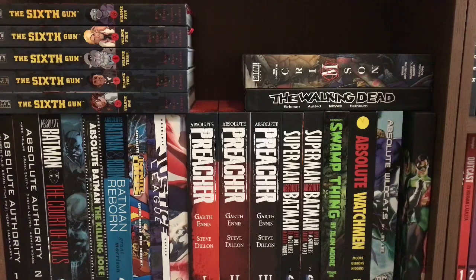And we have one of my favorite comics of all time, again, Absolute Watchmen. I try to read that story once a year. It's just so good and so classic stuff. Definitely changed the course of comics forever when it came out in the 80s. And I got Absolute Wildcats by Jim Lee. Mainly get that for the artwork, the massive oversized Jim Lee artwork.